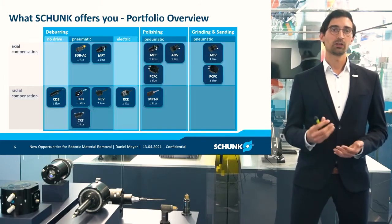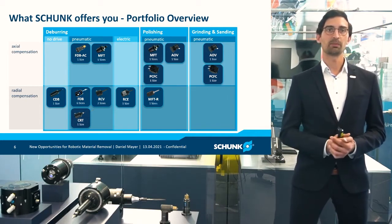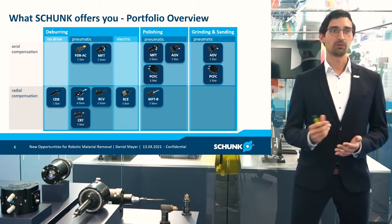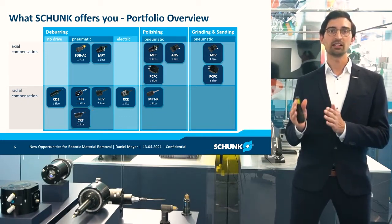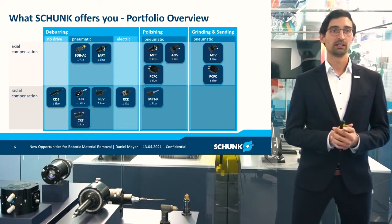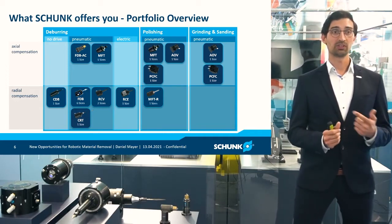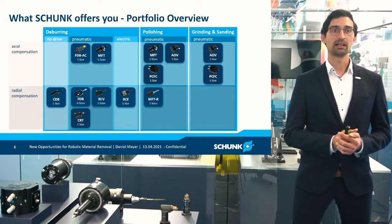So what did we do so far to give you a possibility to participate in these new applications? Here's a short overview of our portfolio, what we have available for you. So we divided it also into the deburring, polishing and grinding and sanding part, because here we have different tools that you can deploy. Talking about deburring, we have tools with no drive, like our compliant deburring blade you will see later on. We have also pneumatic tools, usually pneumatic spindles for deburring, with rotary tools, and also an electric deburring tool, an electric spindle.